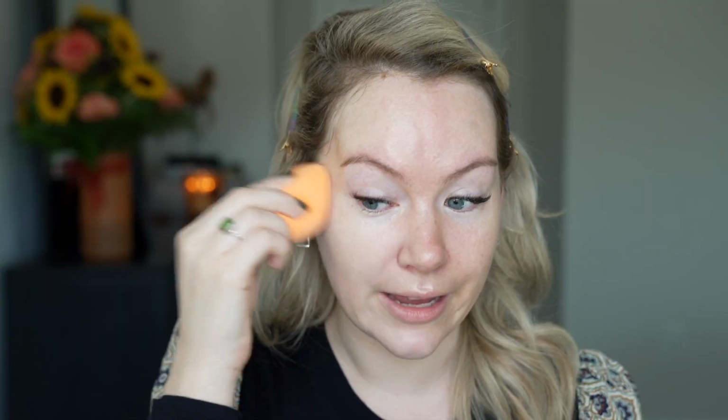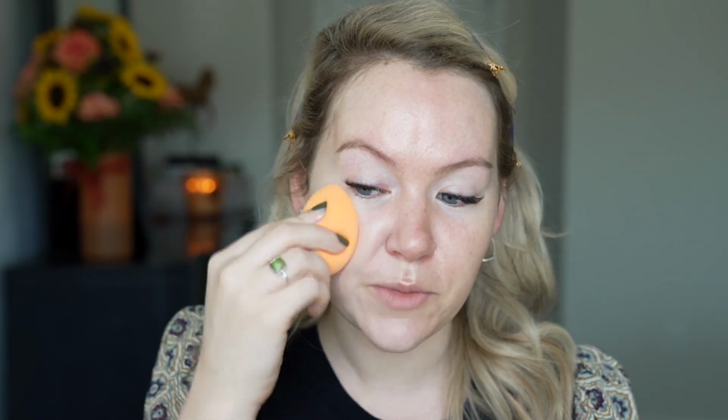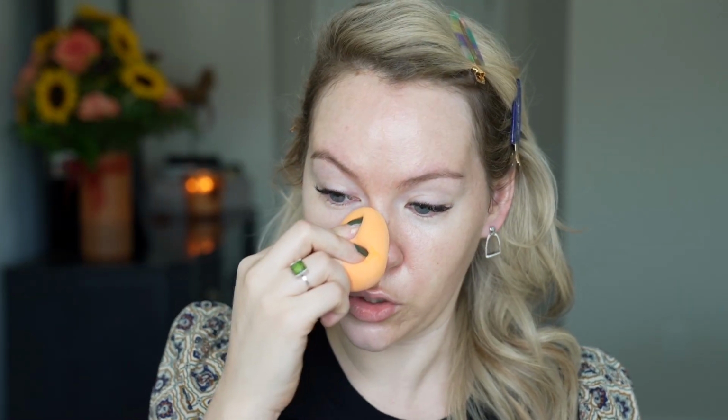So I'm using a damp sponge because, again, that's going to give me more of that light medium coverage, just because the sponge is picking up some of the product. So I'm not going in super full coverage. I do sometimes use a brush, to be honest.